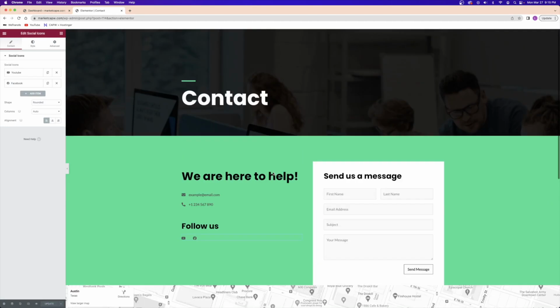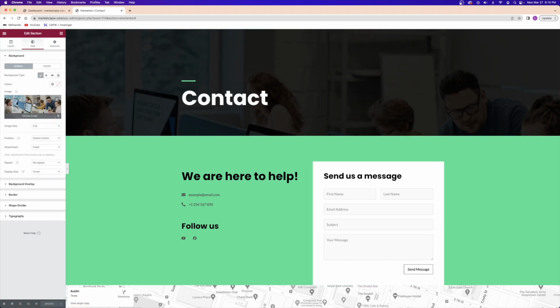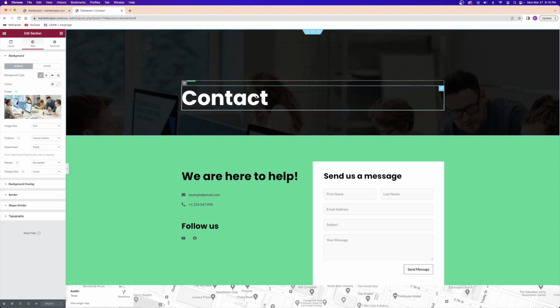Okay, and that's pretty much it. Oh, and we forgot the background image up here. You can right click and say edit section, or you can click on the six dots, go to the style tab, and change the background image to be a picture of your freelancers and not some random people back here.